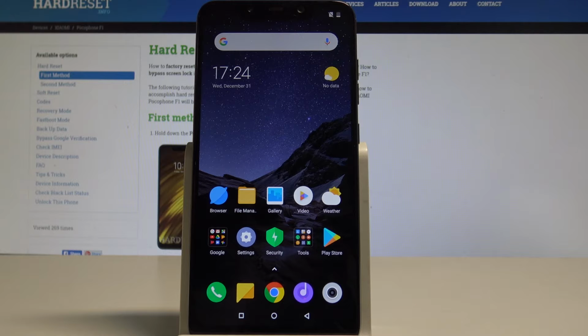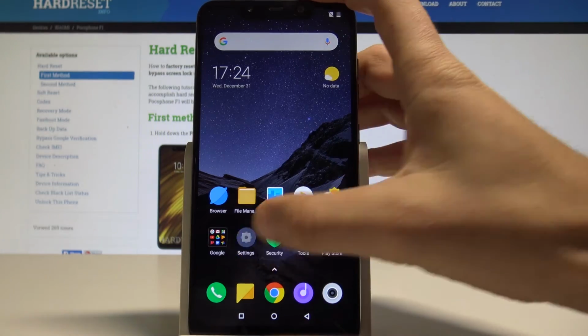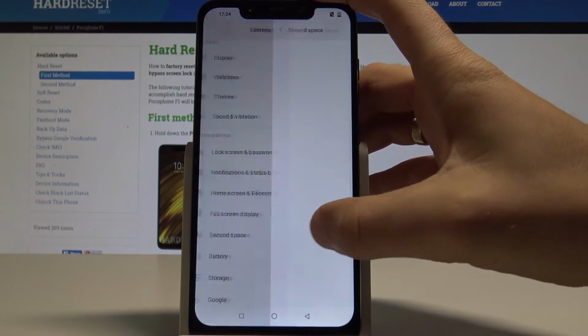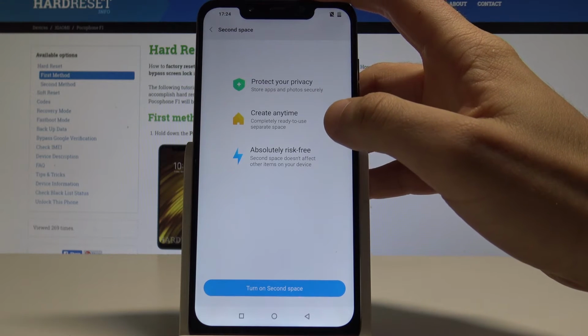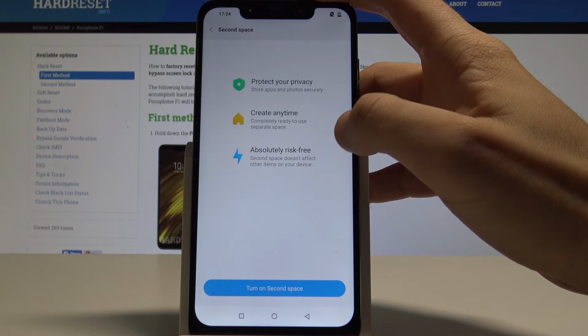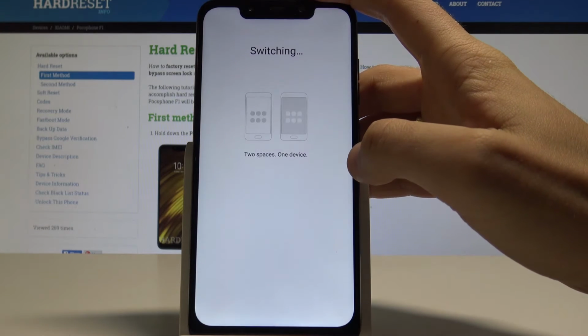Let's go for the second trick. So let me show you the second space. So really useful thing from Xiaomi. Let's choose settings, scroll down and choose here second space. So you can in that way protect your privacy, store apps and photos in the separate space. You can create this anytime and this is absolutely risk-free. Let's tap turn on second space.